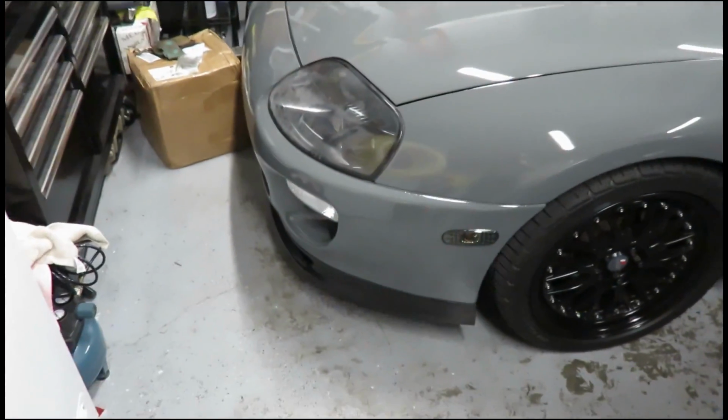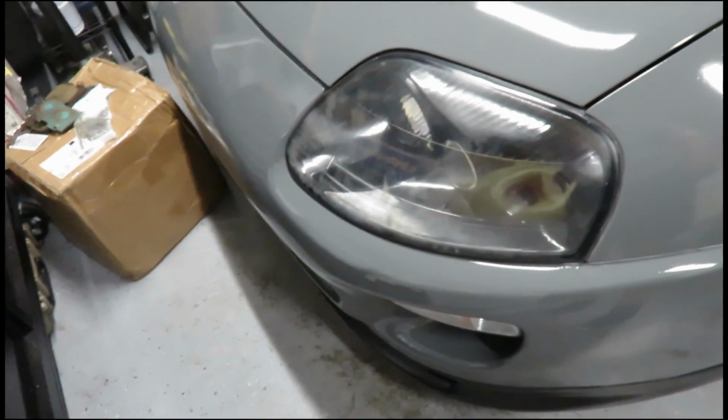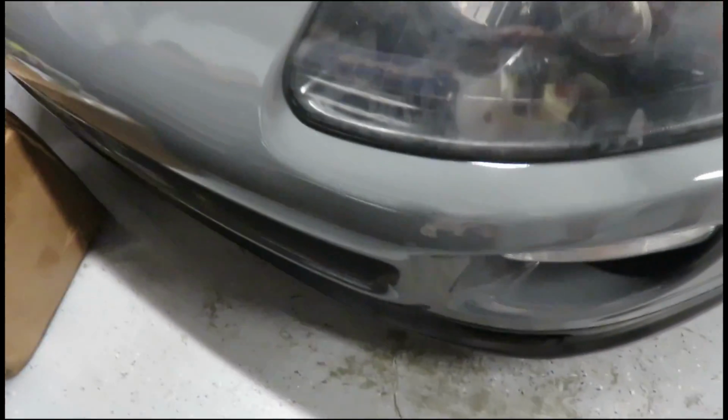Alright, guys, well, the car's done. I'm actually selling the headlights. I want to get new ones. Tried repairing these, and I kind of lost patience. They can easily be fixed. I just don't feel like doing it. So, yeah, it's all done, all wrapped. Every single spot, even the door handles.